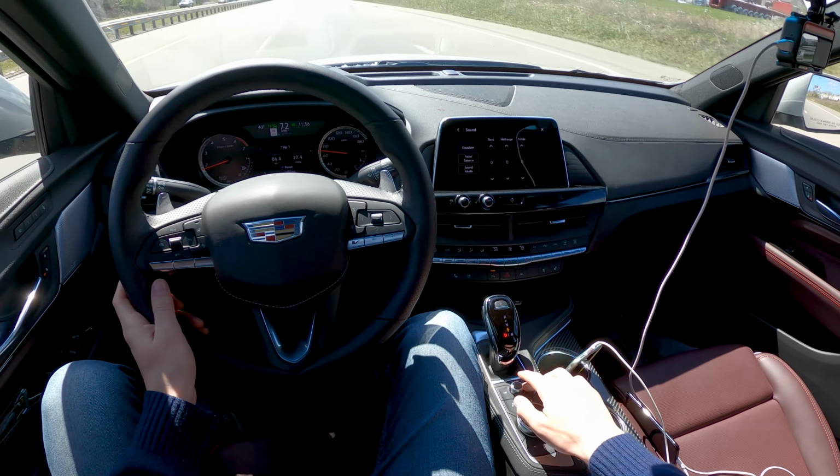Wrapping up my thoughts on the 14-speaker Bose system here in the Cadillac CT4. Typical GM Bose. It sounds decent. Some songs sound perfectly fine. Other songs you're like, is this really a luxury car? Coming in at a very solid 7 out of 10. The infotainment system works really quite well.